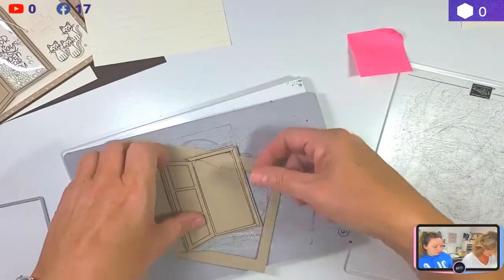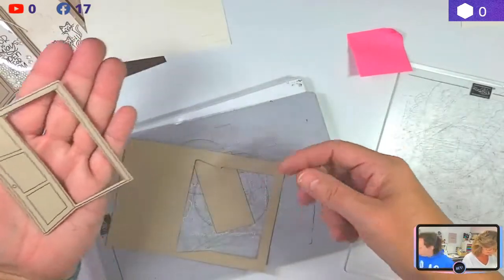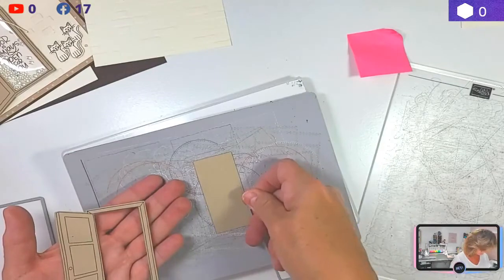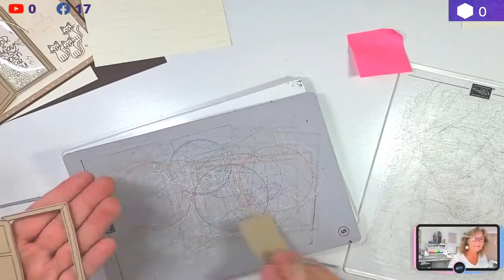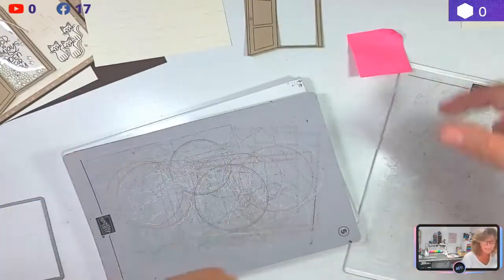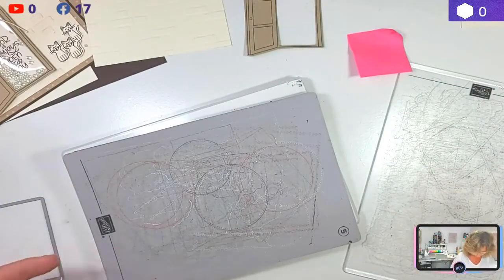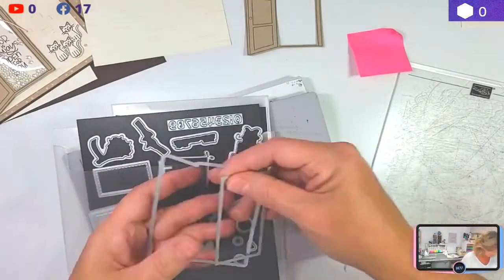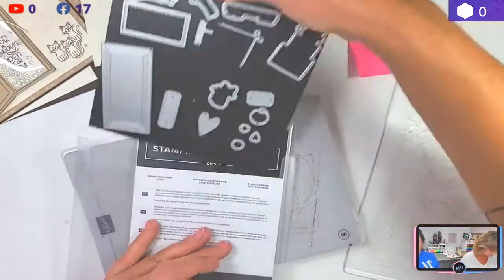Okay, so now we have our cut out. Oh boy, now we're having a fight out here. Hey. Oh my goodness. We go live. They've been quiet all day, you guys. All right, so now we have this piece. You can hang on to that other piece. I just tossed it because I don't need it, and I have enough scraps hanging around here. It's crazy how much I have around here.